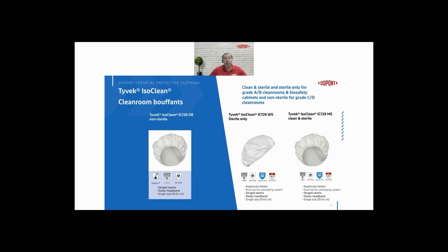Then we have three different clean room bouffants. So the design is always the same. It has a single elastic in the middle, and it can be adjusted to head sizes between 15 and 53 centimeters because of the quality of this elastic that we have. Now, this bouffant is available as a non-sterile, a sterile only, and a clean and sterile version. It's the model IC729. And it is CE certified also as a type 6 partial body protection. And it also offers biological protection. And the sterile and the clean and sterile versions also have a validated sterility assurance level of 10 to the minus 6.